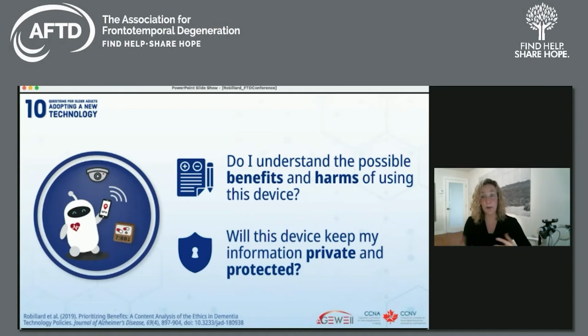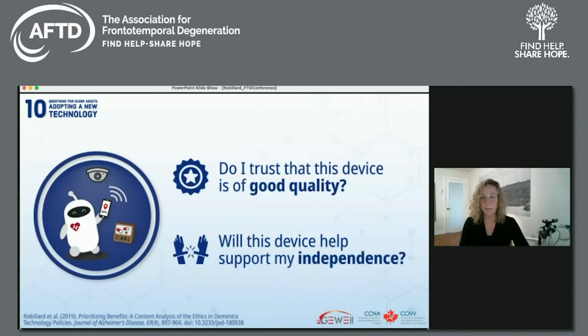So is there another way that you can really understand what the benefits and harms are? Is the technology developer doing a good job of telling you, for example, where your data goes, how it's being handled, whether it's being sold? You should be able to have answers to these questions before you choose to use the device. Similar to that, and hand in hand with that, is this device going to keep your information private and protected? And if you can't figure it out, then that's usually a red flag. So you want the company to be very transparent about that.